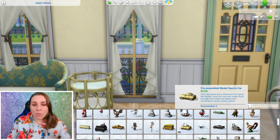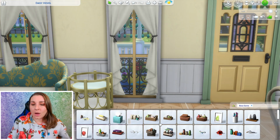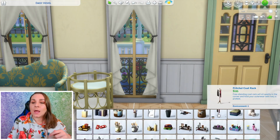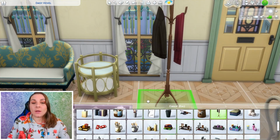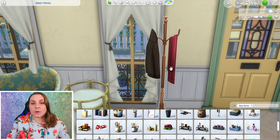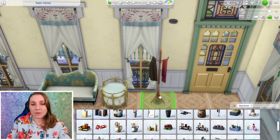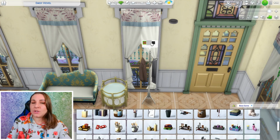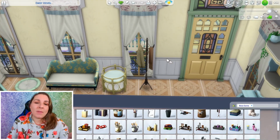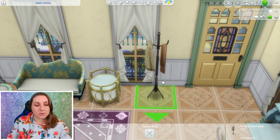I do know that I want that coat stand, but I can never remember where to find it. I know that it's in base game, so I obviously filter by that. Ah, there it is. But my eye goes right over it so often when I'm looking for it in build mode. So let's see. Do we want to keep it this color? I think we should move it a little bit over. Do we have a nice white? We do, but that's really boring. Why don't we just make it a darker wood? It's fine. It's a little coat stand. It's not that big a deal. I think I might actually move this a smidge closer to the door.